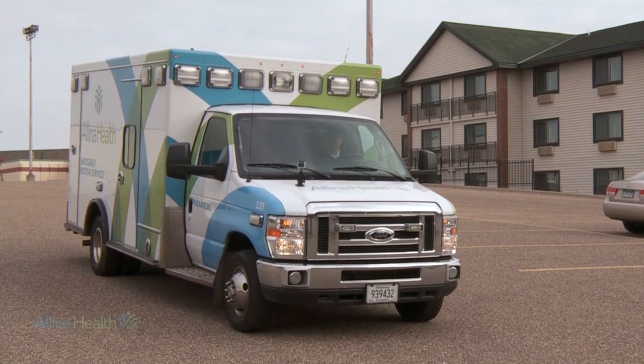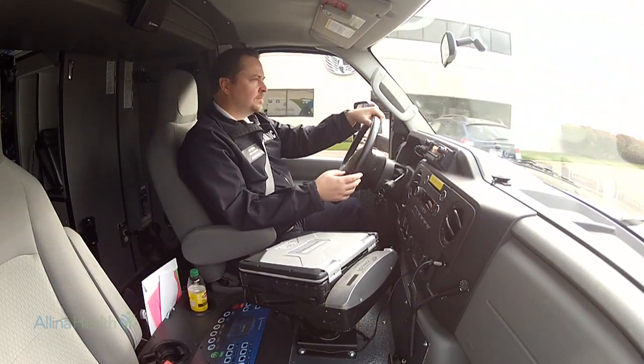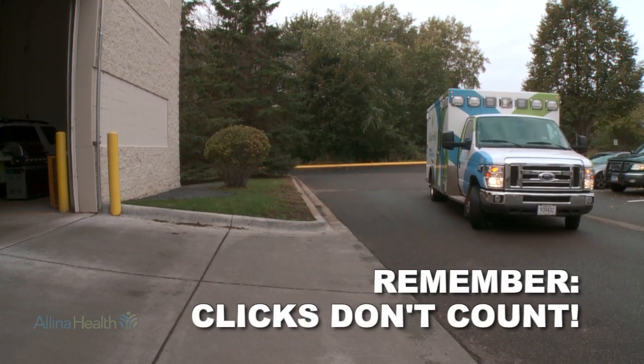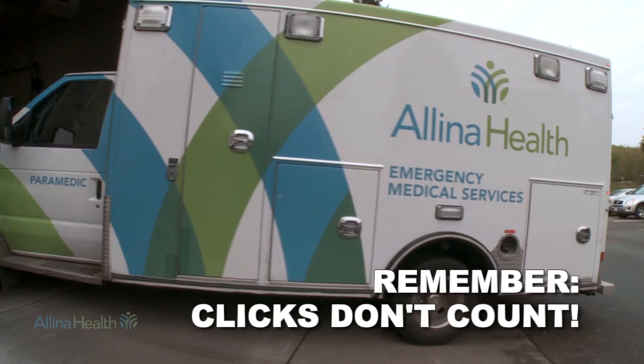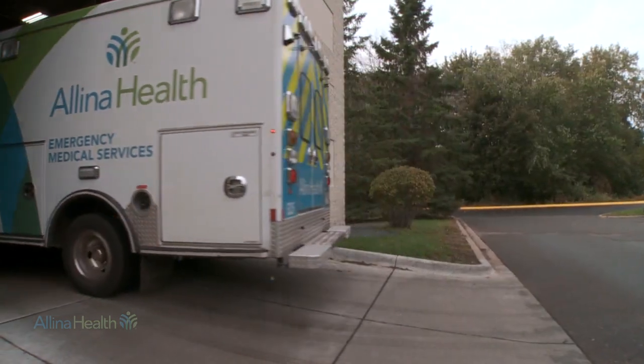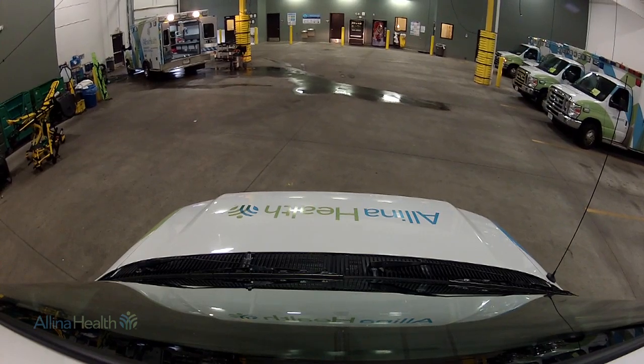The system also monitors things like speed and seatbelt use, and the tones work the same way. Remember, the clicks are just a gentle reminder that you're getting close to an actual alert. You do get used to them, and I've even talked with people who say it's already helping them drive more smoothly and safely as they are learning the system.